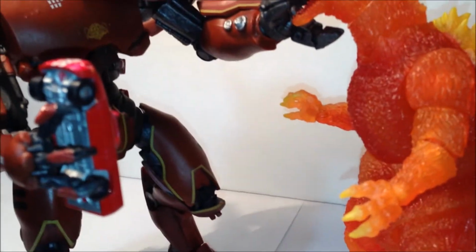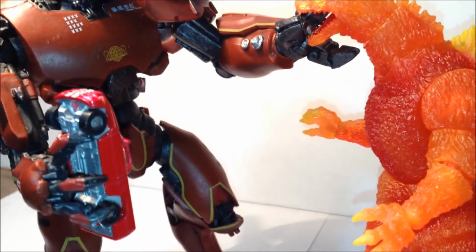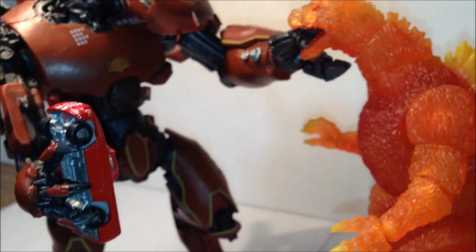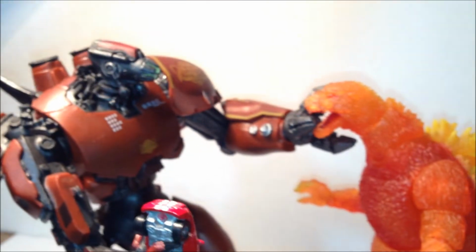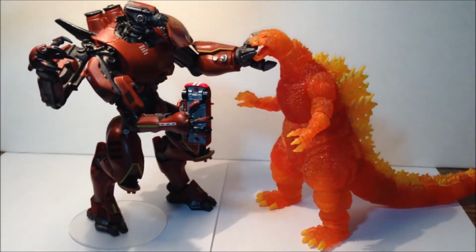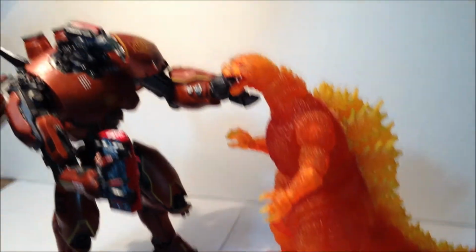And you see I put a little tiny truck in his hand. It's like a Micro Machine die cast. He holds it okay. I have to pretty much manipulate the fingers to get it to hold it. But yeah, he's in a pretty good scale with these guys if that's how you wish to display him. That's how I'm going to display him.